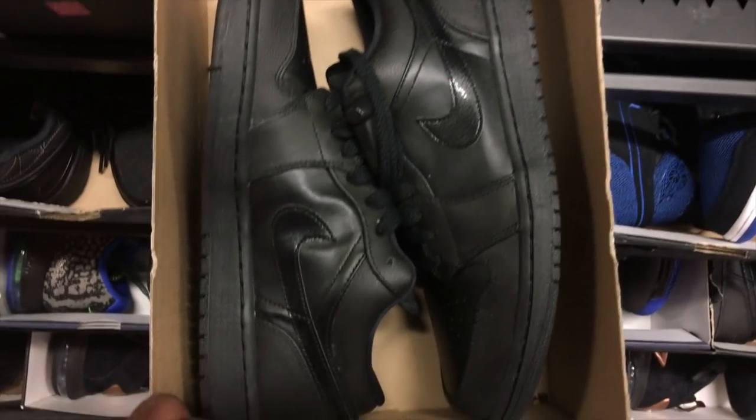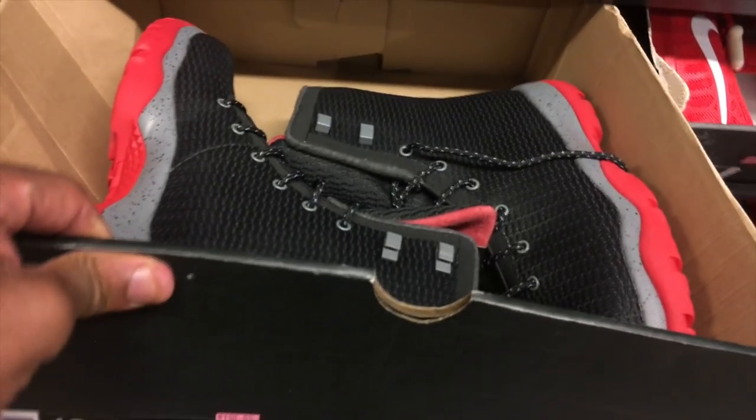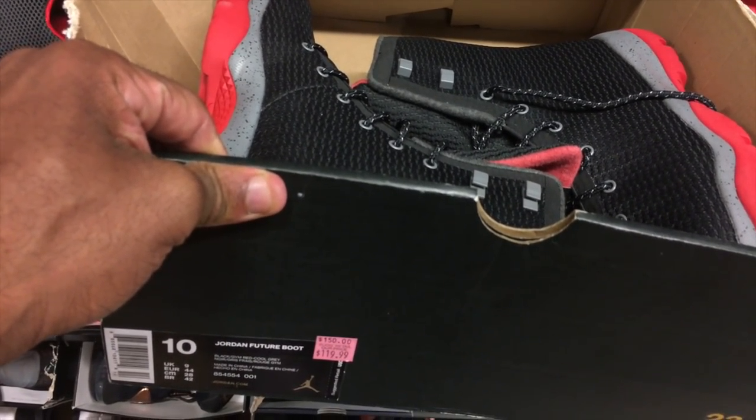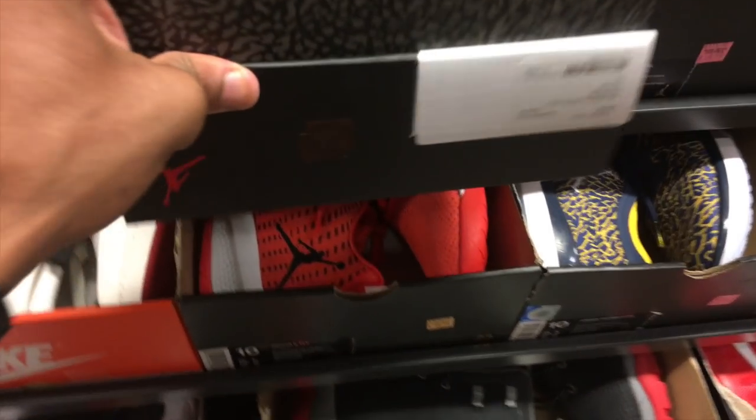Jordans no one wants. Oops, got some Jordan 1 lows. Jeez, I don't feel like picking these up, man. KDs, these are size 10, yeah. More KDs. What in the world are these? These are Jordan Future Boots, $119. Michigan colorway, I don't know what they are. The Trainer 1 lows, what they got going for, $149. You better come down to $100.